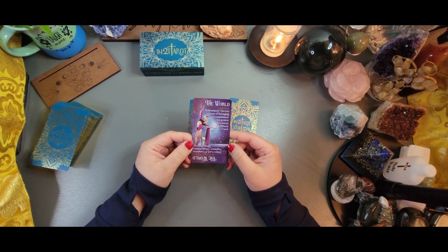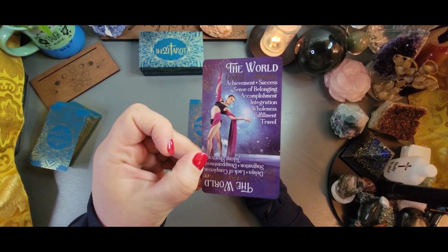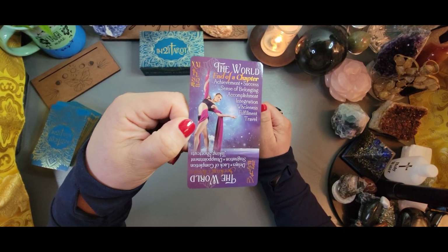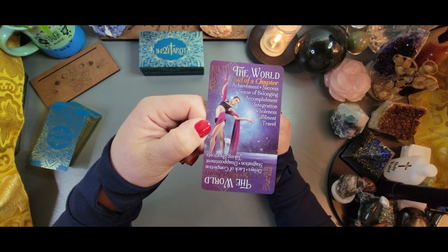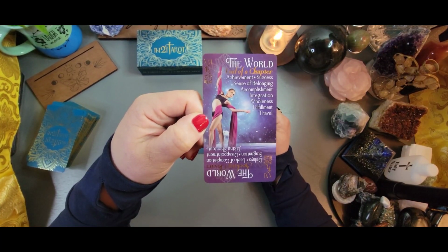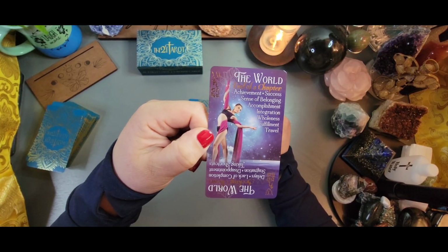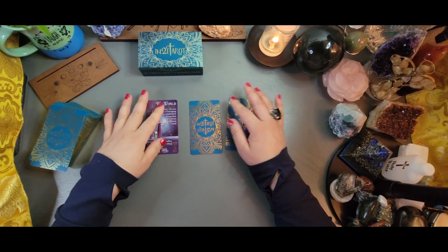So we have the World. What a beautiful card. It's towards the end of the year, successful completion. So take this as congratulations, bravo. Travel. Some of you guys may be traveling, right? It's the holiday season. You're coming to an ending, achieving and finishing one more year. So that's a nice card to see.